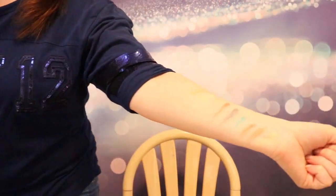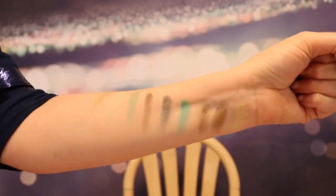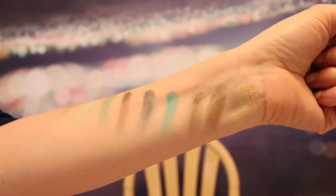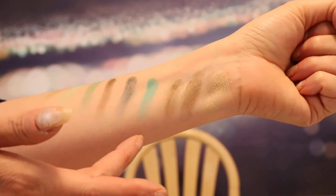Okay, guys. So I got the swatches on my arm, and I'm just gonna show you. I'm gonna come up close. They're not very pigmented. Let's just put it that way. So let's take a look. Well, the one that stands out the most is definitely this one.